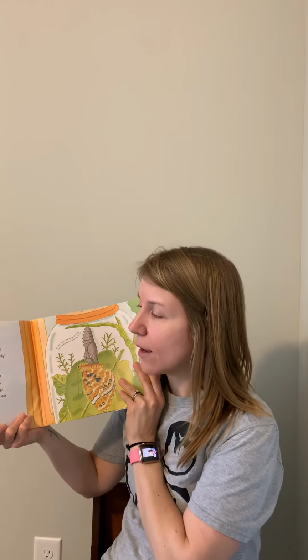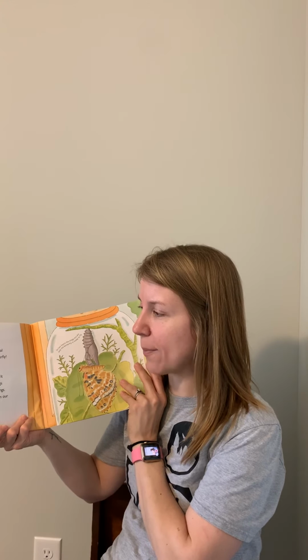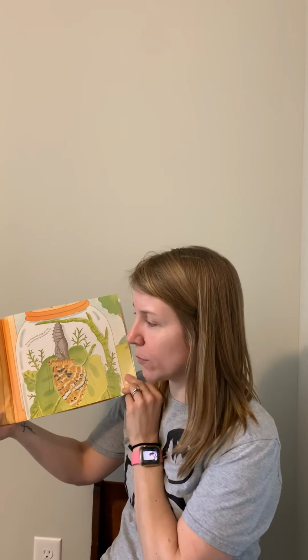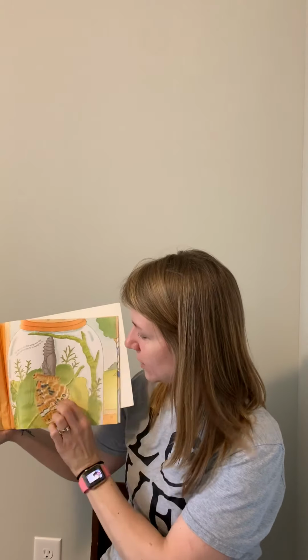Our butterfly is damp and crumpled. It hangs on the chrysalis while its wings flap, flap, flap. Blood pumps into its wings, and the wings straighten out and dry. Soon, our butterfly will be ready to fly. In 2 hours, the wings are dry, and the butterfly is ready to fly. So when the butterfly comes out of the chrysalis, it won't be ready to fly right away. It needs to have all the blood go down to the wings, and then it needs to dry out.